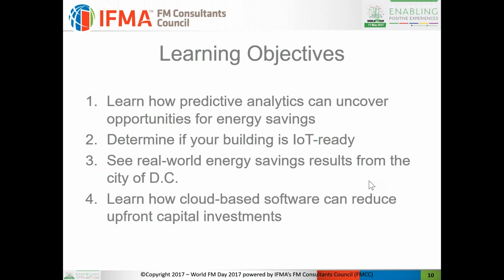And we want to look at some of the results and the context for some work that we've done with the City of D.C. And finally, learn a little bit more about how cloud-based software can reduce upfront capital costs. And that goes towards the way we think of internet-enabled buildings and the IoT of buildings.